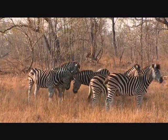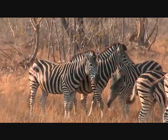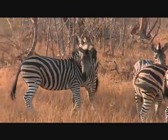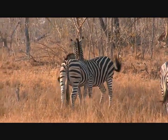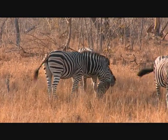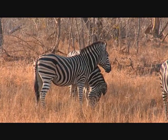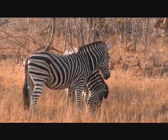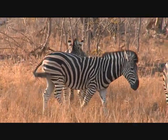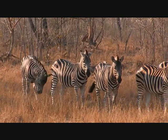And zebra dynamics are always interesting to watch. You can see there's a little bit of tension in the air. And their ears are both still up, so it's not too serious. Typically when you get a really serious zebra fight, their ears lie flat against the back of their neck, and that's a real sign of aggression. This might be just a little spat or even a bit of play.